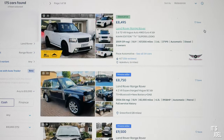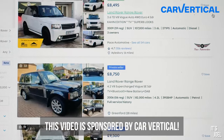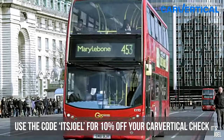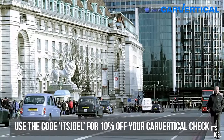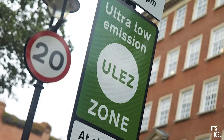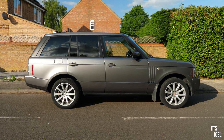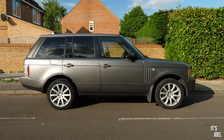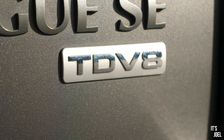Now, ideally, I'd want a petrol Range Rover, and not because I think they're better than the diesels, but unfortunately because my parents live in the new ULEZ zone, which is the ultra low emission zone, which is a charging zone if you're to drive into it. Each 12 hours, you pay £12.50. So for example, if I was to go drive to my parents' house and stay the night and then come home the next morning, it would cost me £25 to drive a diesel Range Rover into the zone, unless that car is from late 2015 onwards. But obviously L322's only up to 2012.